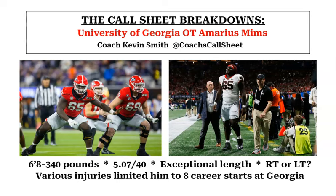What's up, football fans? Coach Kevin Smith back with you to do another call sheet breakdown. Today we're taking a look at University of Georgia offensive tackle Amarius Mims.